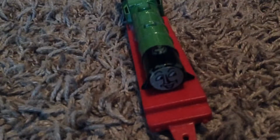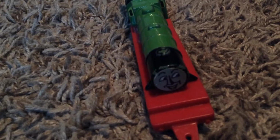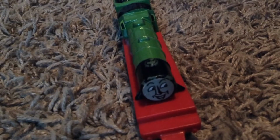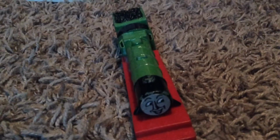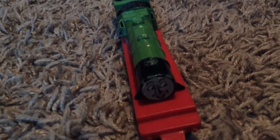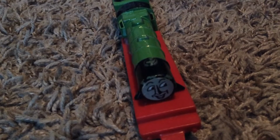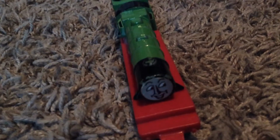And, oh, yeah, the paper-faced engines. I love this Henry, but I could possibly peel off his face. That's another problem. The paper-faced engines, you could easily peel off their faces. Because, like I told you earlier, at the antique stores and flea markets most of the time, they get banged up. But this one is very lucky to not get banged up. Because this Henry with a paper face could have just peeled off. His face could have peeled off.